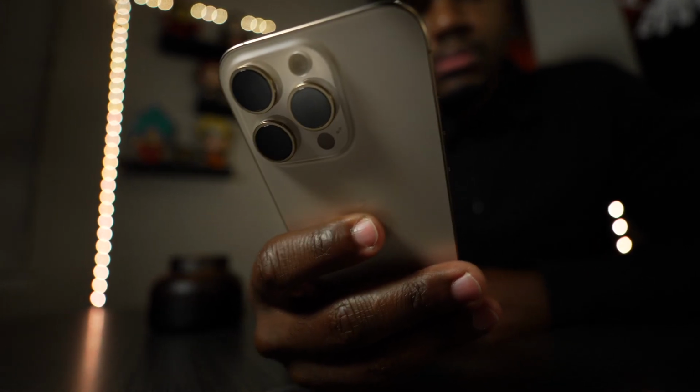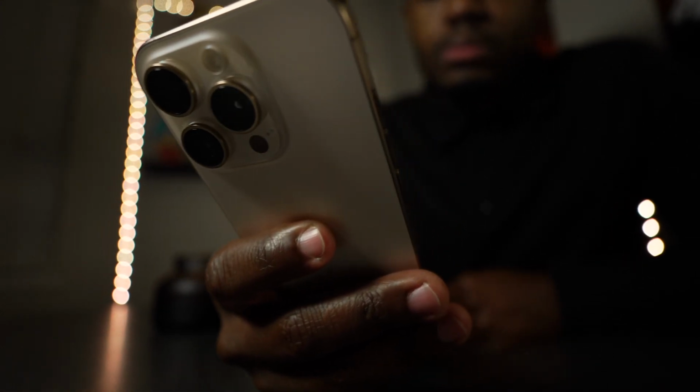But I don't like it for a few different reasons. One, I thought it was way more brown than it is pearl white color. It's not really like a desert color. It's more so like a whitish off-white. I don't really know, but I'm not a fan of it. So I don't think I'm going to keep the phone personally.